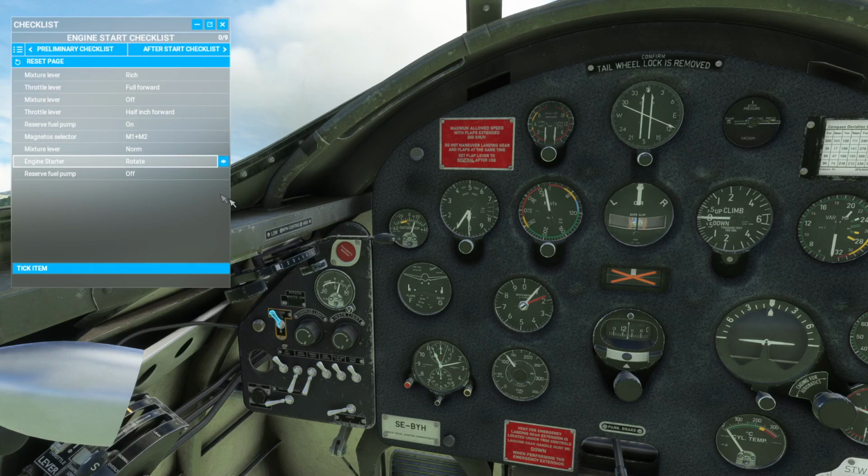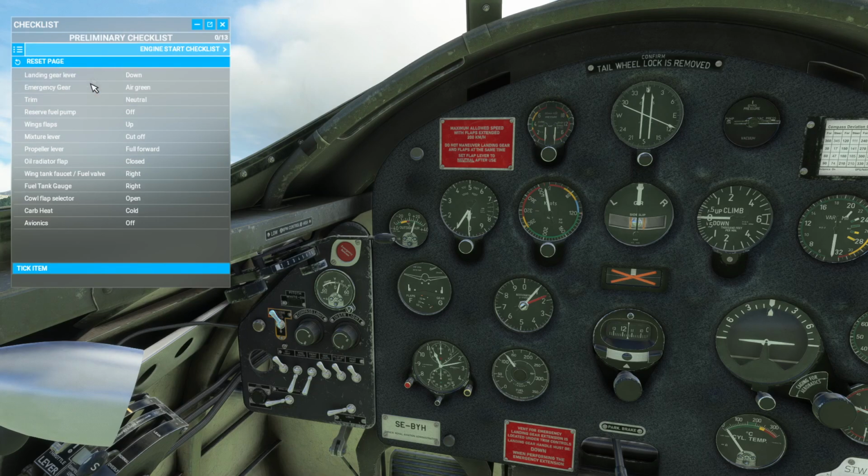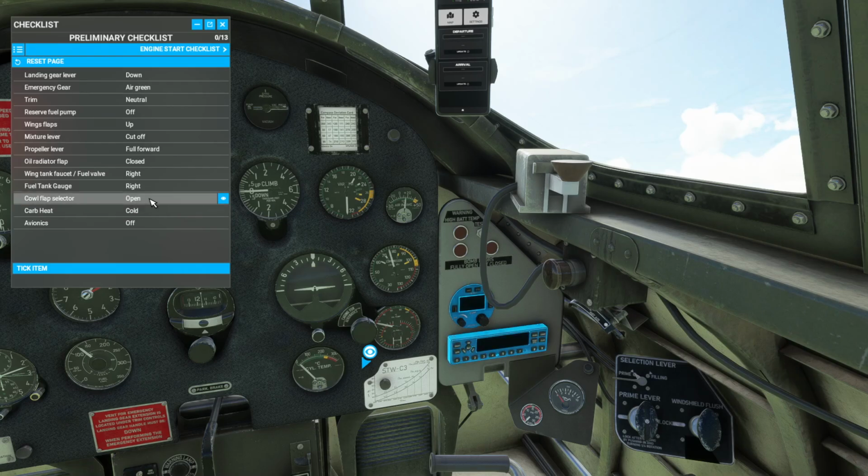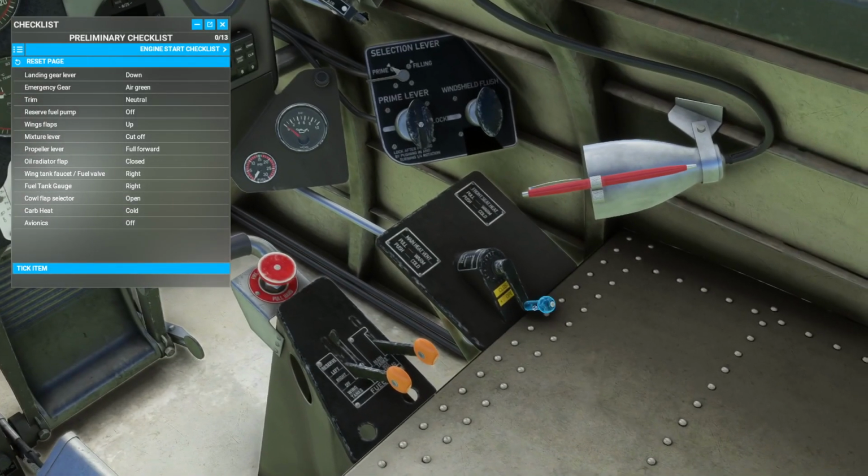That'll be down there. So pop that beastie on, shall we? Probably the battery on for that to actually be useful. Where are those? That would have been a preliminary checklist, I suspect, which we didn't do. Unless it doesn't have a battery, which is entirely plausible. Avionics off. Those are set to off. Okay, carb heat is cold. Cowl flap is set to open. That's the cowl flaps here.